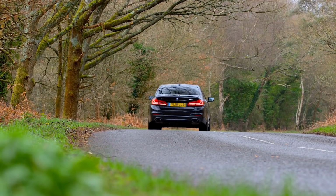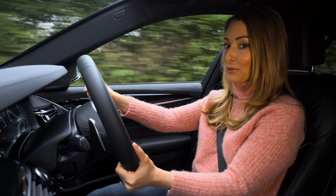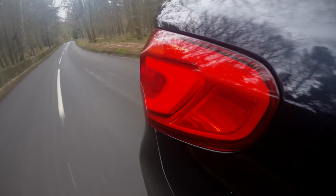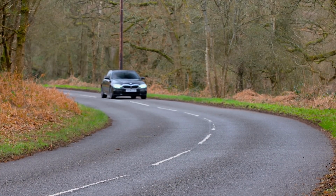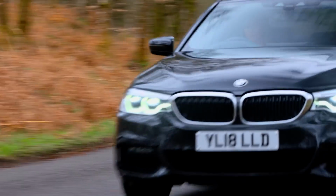BMW is famous for producing brilliantly balanced cars, and the 5 Series is no exception. It can gainfully split its personality and is just as adept at wafting along motorways as it is pushing on a B road. It is slightly more impressive than some of its rivals in this regard, with its 100kg curb weight edge on the Audi A6 really showing when you drive both back to back.